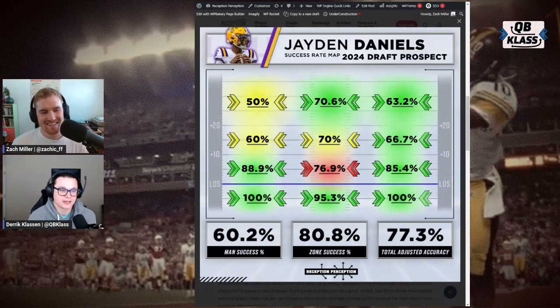And you can see it's not like an overall quick game issue. You look at his 1 to 10 outside the numbers, really, really good. So maybe it's just the fact that guys are moving across his face. That's a little bit tougher for him. Whereas when you're throwing outside the numbers, it's a lot of curl routes, a lot of hitch routes in this offense. So maybe that's all it is, but maybe not his strongest part of his game, but he'll probably be okay in that sense, I think.